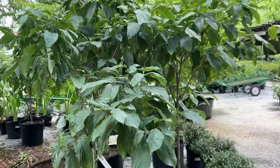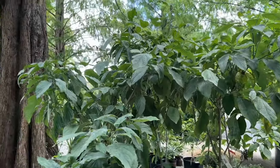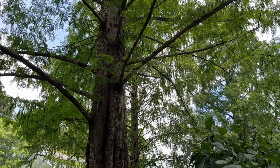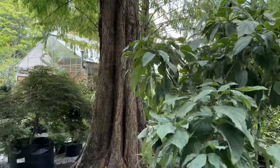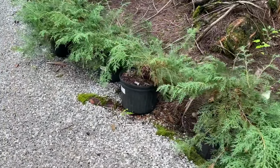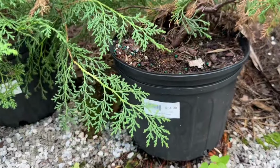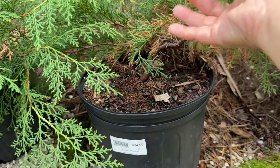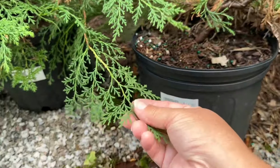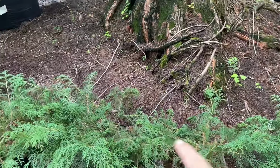More of those Appalachian dogwoods. And they're underneath this beautiful cypress tree. So gorgeous. And look at this beautiful texture here. Wouldn't that be pretty as a ground cover? This one is a Russian arborvitae. It looks like ferns. That is gorgeous. Looks so pretty here at the base of this tree.